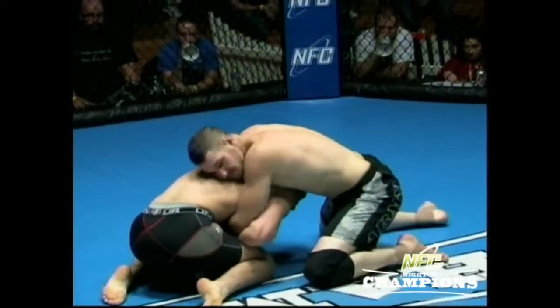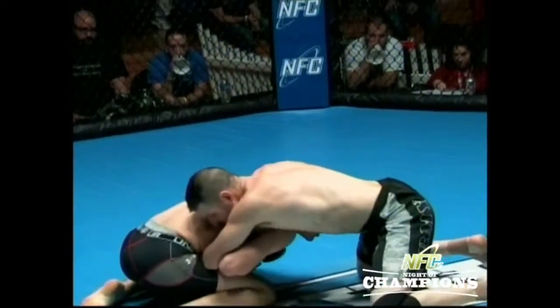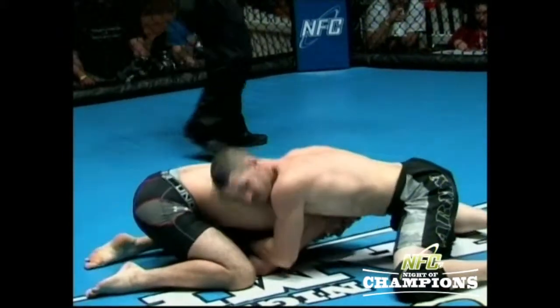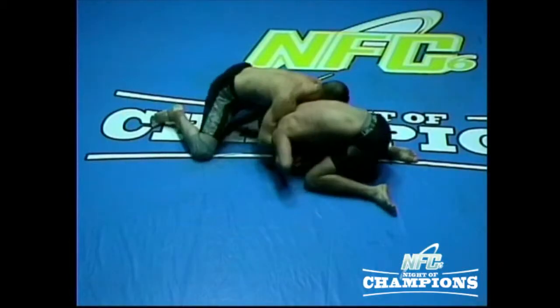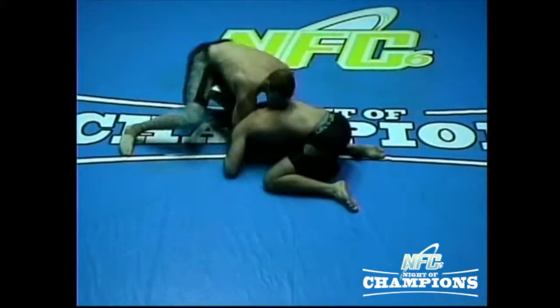Shawn Carter here, he looks to be a very tall 6'1". He's just very long and lanky. And I mean, Zach, he's 5'10", but you see the size difference. And one thing we want to, you see the hand control here. That's what you have to do. You have to control that hand.